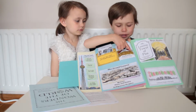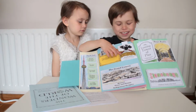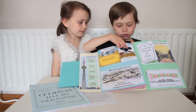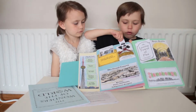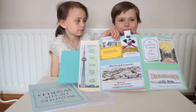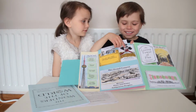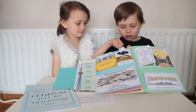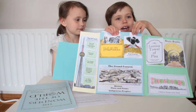We made a bit of red down the sides of the volcano to make it a little more realistic, and we did the clouds black. We lift up this tab. Lava! It's cool. And then we can push it back down, and all you see is the ash cloud.